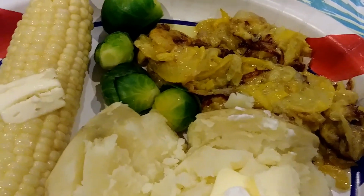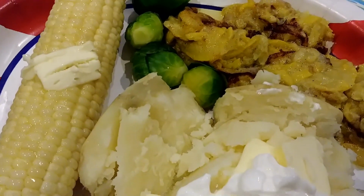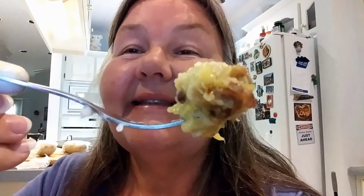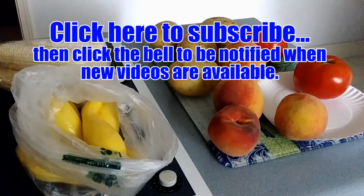So let's taste it. I know that tastes good. Let's taste it and see how it tastes. But this is the squash, and make sure it's not too hot. It's really good. I did a good job on those. Really, really delicious.